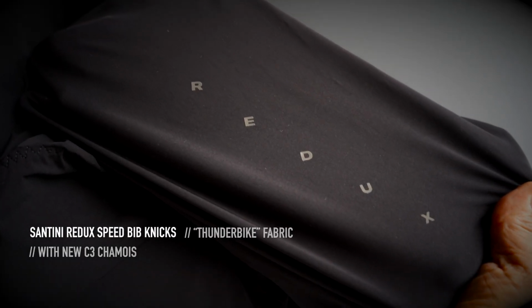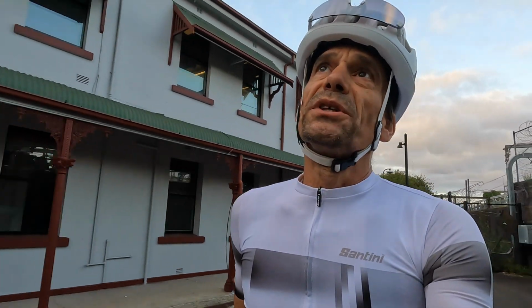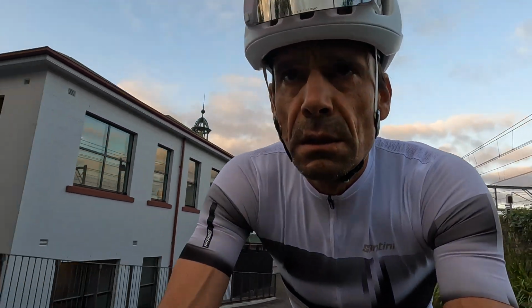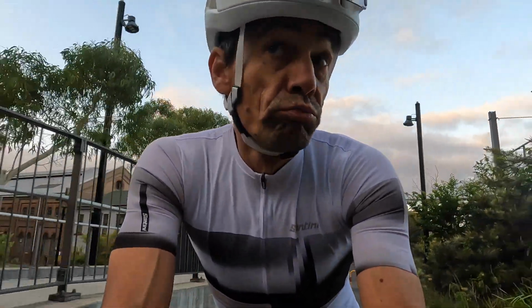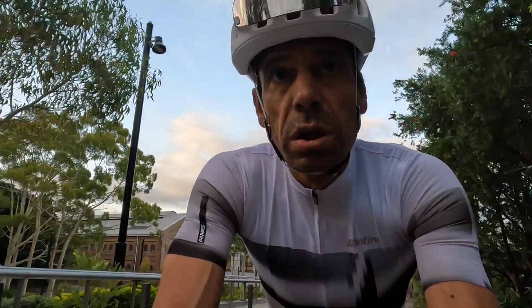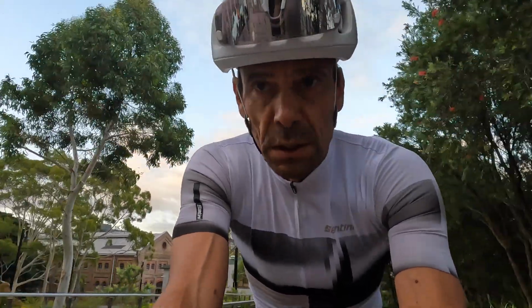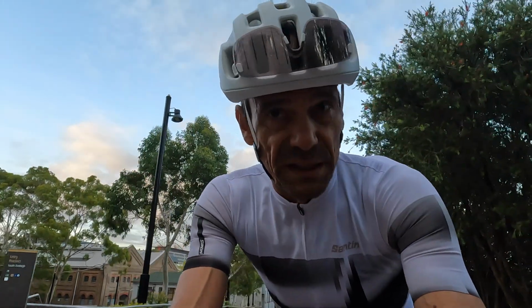It's called Redux. They're not cheap, but I can say after probably 5 or 6 rides with these knicks, I reckon it's the best chamois I've used. Oh, it's a big claim. Certainly the best chamois I've used for management of your man bits. Topic for another time, but I'll just leave it at that for 50% of the audience. Really, really handy.